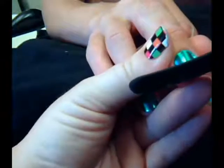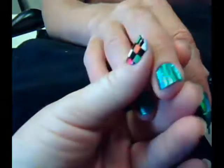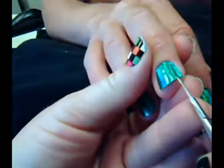Now, remember, anytime you file or cut, you'll always have to go back under the heat, warm it up, put pressure down, and let it cool.